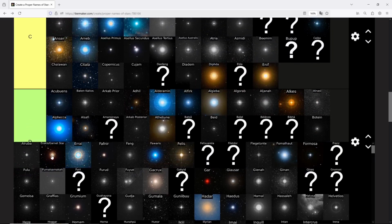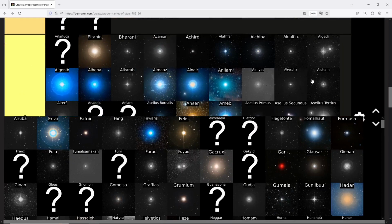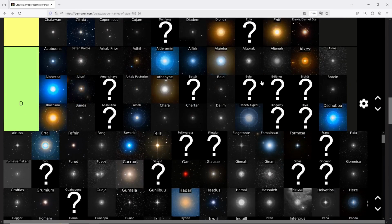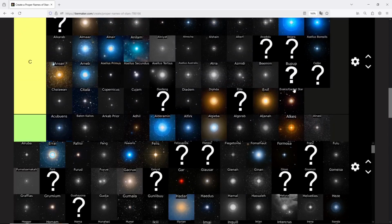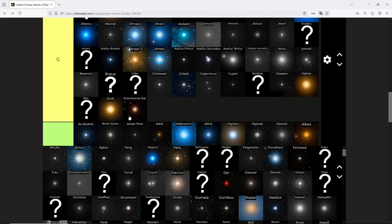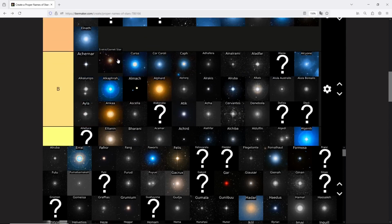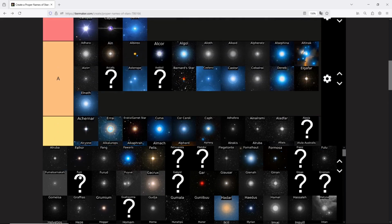Okay. Arrakis, also known as Heinz, or maybe it's Herschel's garnet star. This is what's known as a carbon star, which is a star that has a lot more carbon in its atmosphere and causes it to look reddish. Through a telescope, it is definitely quite red. There's some confusion on whether or not Arrakis is meant to be its proper name, but I think we'll put it high B tier. Erai. Also high B tier, I think.